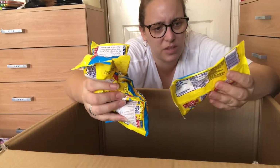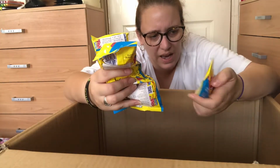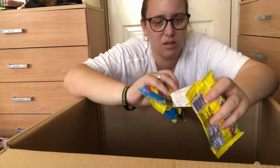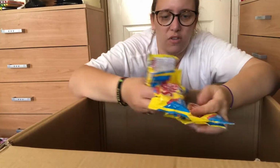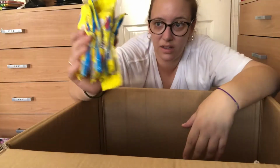Next up we have these Swedish fish. I've never ever heard of these before. There's 5 packets of them. They're soft chewy candy by all accounts. It says it on the back there. I've got 5 of them. See what the kids think at some point. 10p a bag.